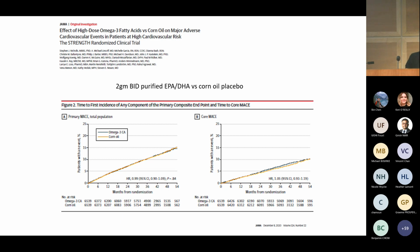The other thing that occurred really shortly after was the STRENGTH study. So the STRENGTH study was a little bit different in that it was 2 grams twice daily, not a purified EPA or eicosapentaenoic acid, but a combination of EPA and DHA. And that study used a corn oil placebo, which is probably a more appropriate placebo, and there was absolutely no benefit.